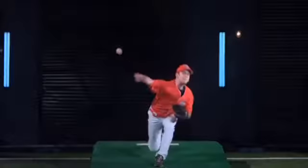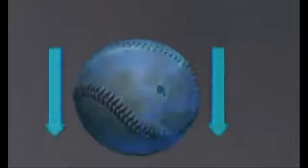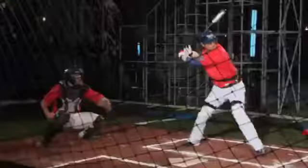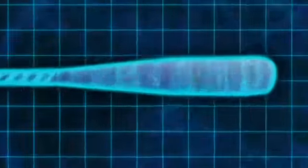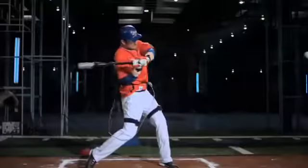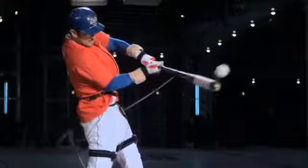This rapid and dynamic deceleration subjects the ball to forces of over 12,000 Gs. Those are the kinds of G-forces that would be generated in a car crash if the car was going over 1,500 miles an hour. Our sensors reveal this collision generates oscillating shock waves of vibration throughout Nomar's 34-inch bat, causing the bat to vibrate and literally bend.